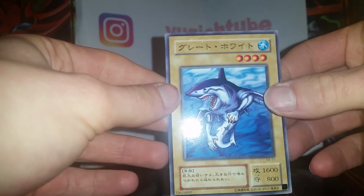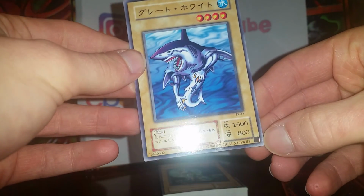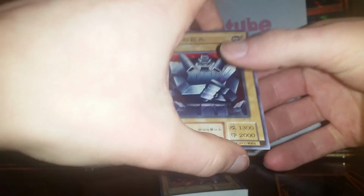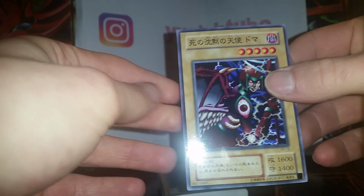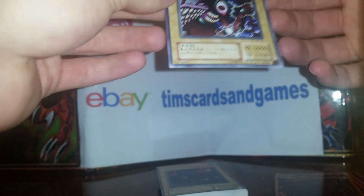Mammoth Graveyard. Anything that's Great Whale or Great White, could be wrong on that. Wow, see, it's like almost in the wrong spot. Just Silver Fang, I think. It's from Legend of Blue Eyes. Giant Soldier of Stone. Dragon Zombie, for those Duel Links players out there. Can't remember. Something of the Lightning, I think, I want to say.